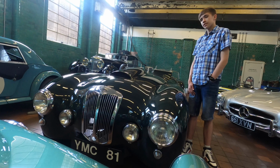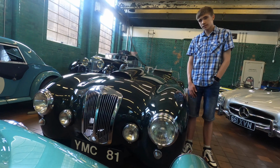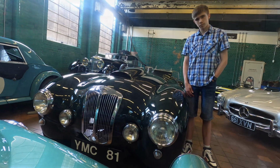But I think it's probably worth every penny. Just look at it, it's a really, really nice car. And with its extensive and very interesting history file, it makes it a really, really pretty cool car. Let's move on.